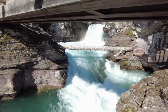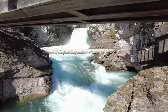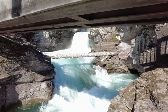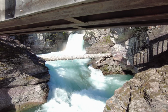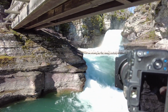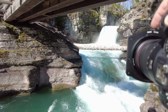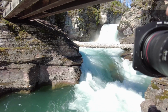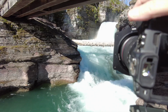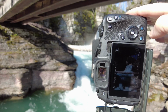And there's the waterfall. I did my initial photos without any filters on, and I was getting about a 60th of a second in the exposure time. Now I put on a 2-stop solid filter to try and slow down the exposure a little so I can do a combination. I'm going to put it at a 15th of a second on my camera here.